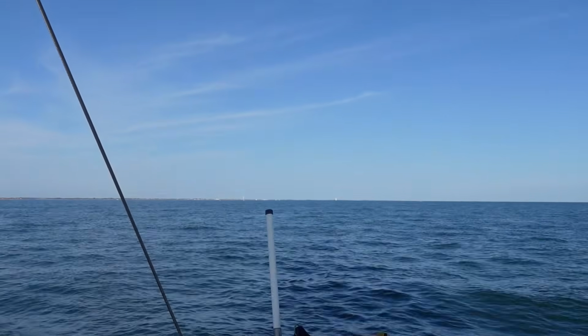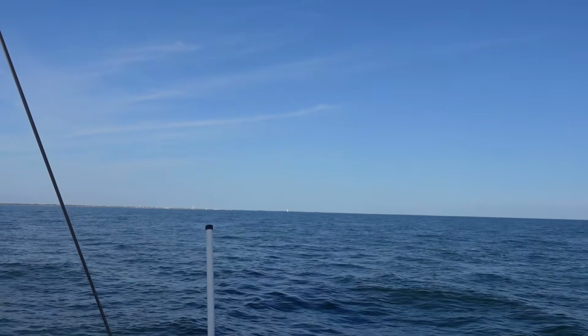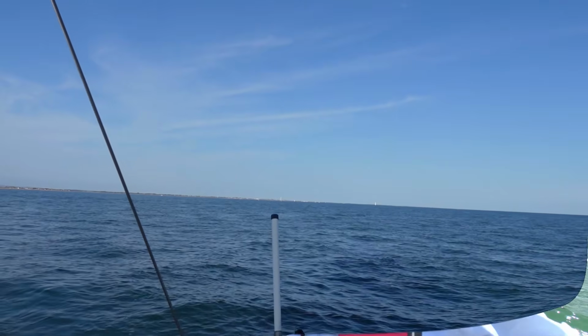Well, we've left Chichester behind. Not a lot of wind, it's 6-7 knots, something like that.